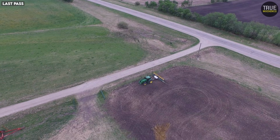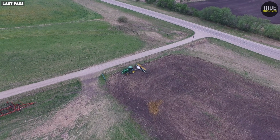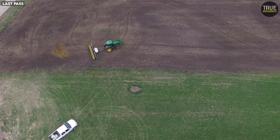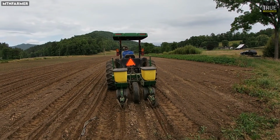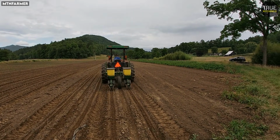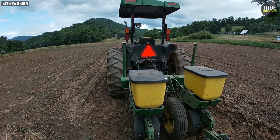Today, 7200 planters are so highly regarded that some farmers have turned down trade-in offers on new equipment just to keep running them. The mechanical reliability, proven performance, and simple maintainability make them more attractive than modern planters costing $300,000. That's an incredible testament to the original engineering quality.